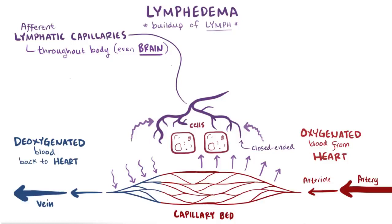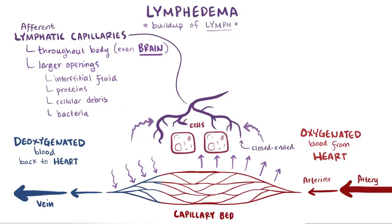These lymphatic capillaries also have larger openings than the venous capillaries, which means that, in addition to the interstitial fluid, they can accept larger proteins, cellular debris, and even bacteria, which got squeezed out of the arterial side but were too large to get back into the venous capillaries. Once all that stuff's in the lymphatic system, it's called lymph.